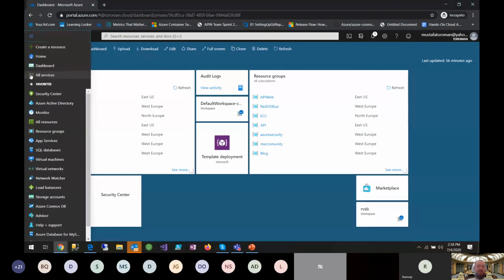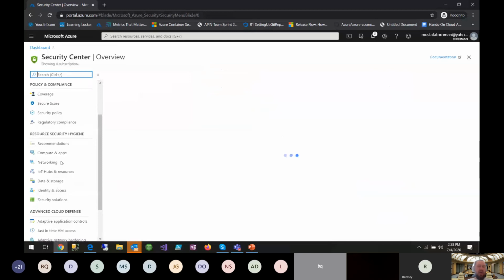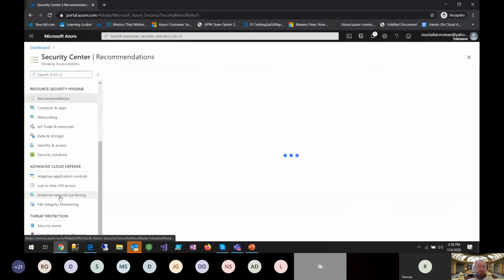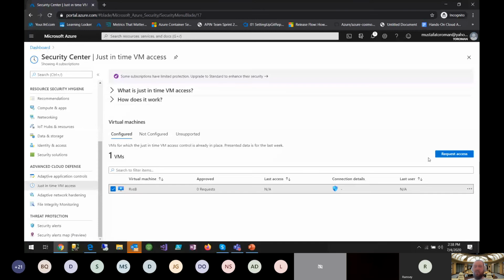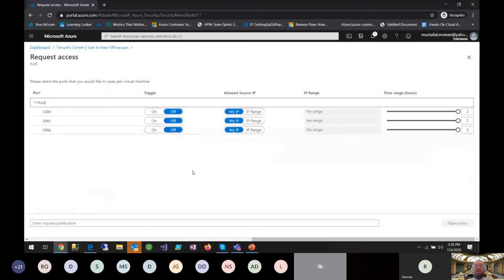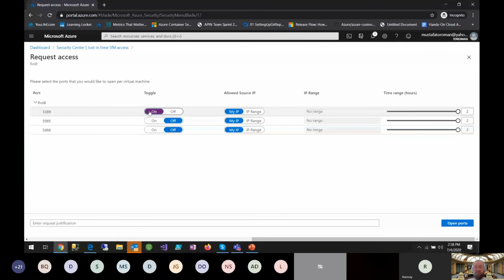If I wanted to access my virtual machine now, I would need to go to just-in-time access, select this virtual machine, say request access, and then I need to activate it. I can say, okay, I want my RDP done. I can select it to be either from my current IP.